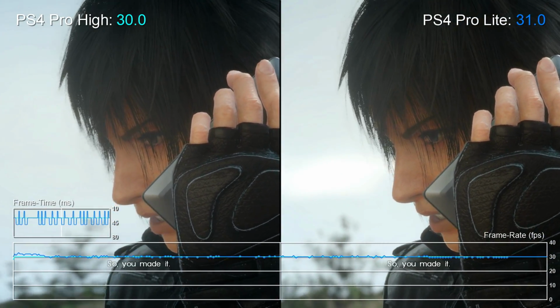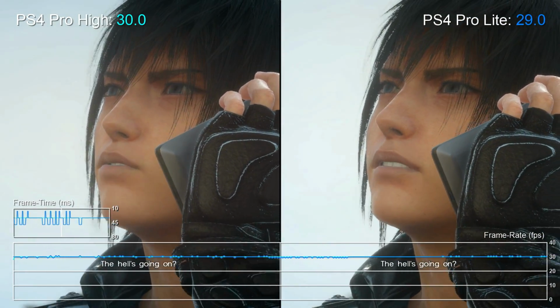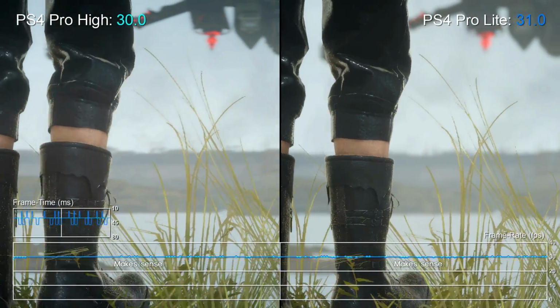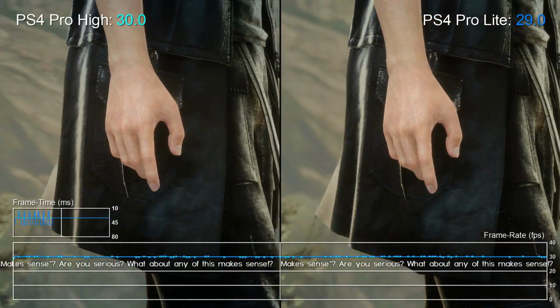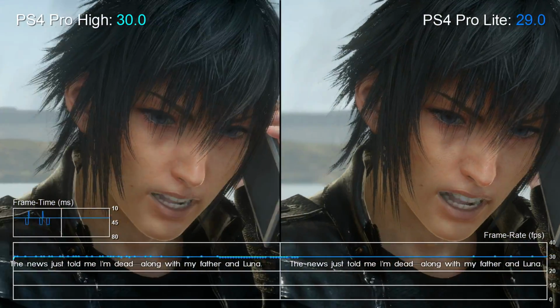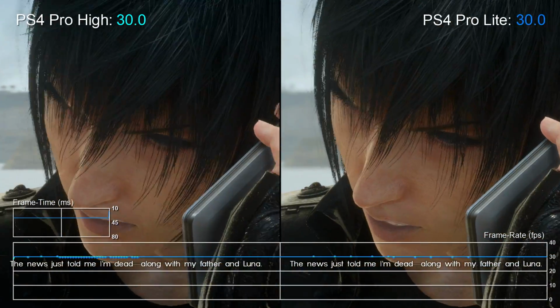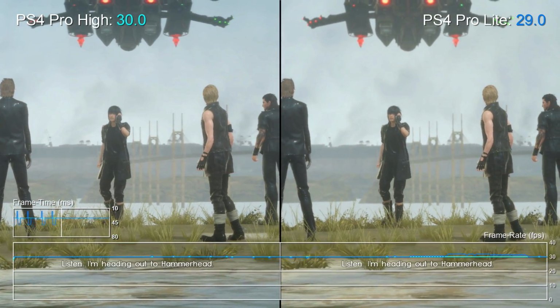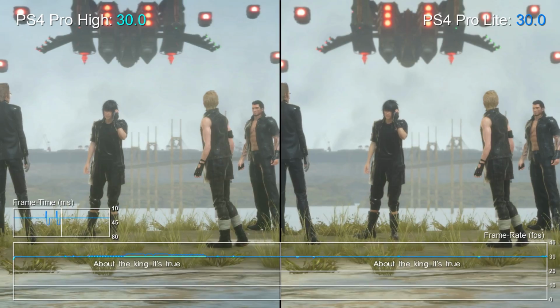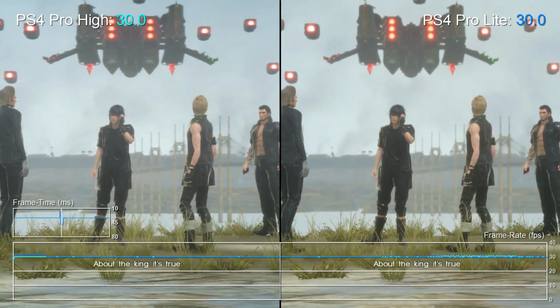But that doesn't mean that the light mode is entirely free of these issues either. It just pops up a whole lot less often. Take this scene here. We started to see the light mode struggle while playing the cutscene back, and it didn't feel especially smooth as a result, but during most normal gameplay sequences, the light mode manages to turn in solid performance. Even stranger, the high quality mode is actually smoother in this scene.